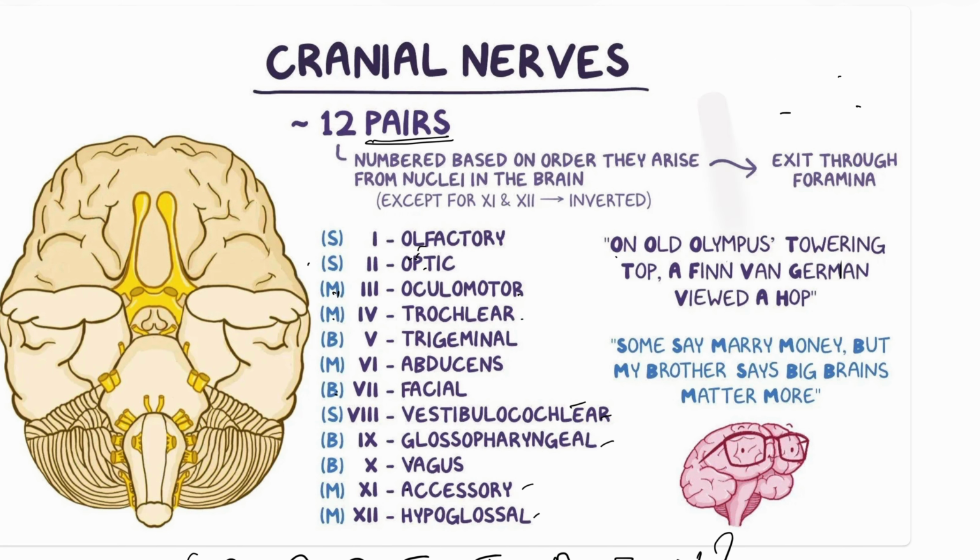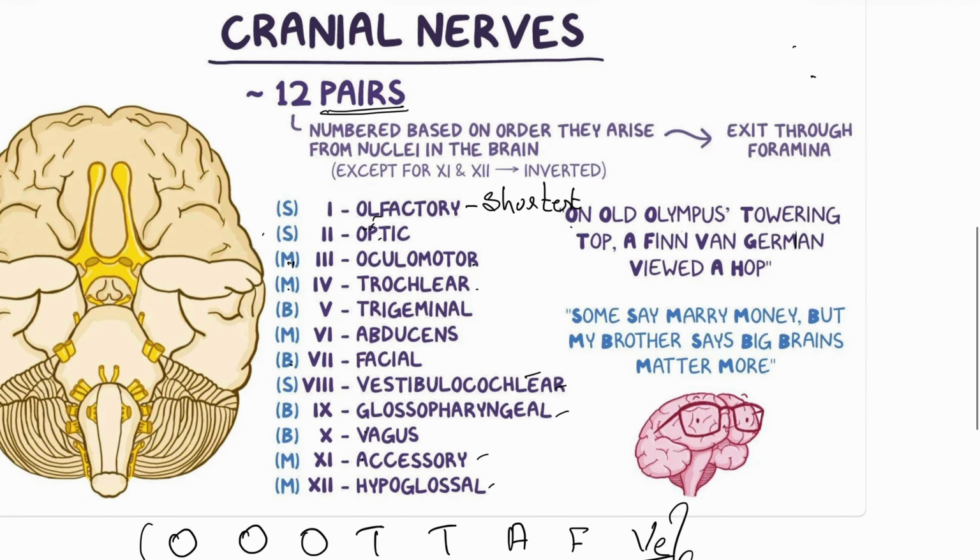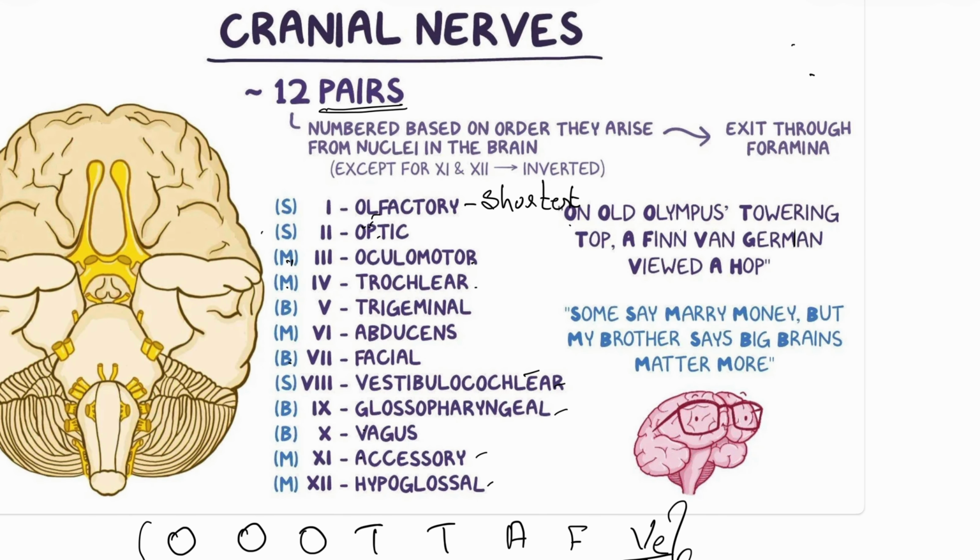So first thing is olfactory. Olfactory cranial nerve is the shortest cranial nerve, very, very important. It is the shortest among the 12 pairs. The function of the olfactory cranial nerve is smell, like olfactory. We all know it is smell. And then the one coming next is optic. Optic helps in vision.